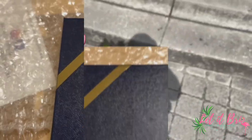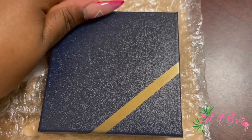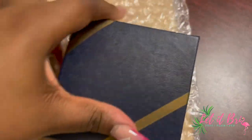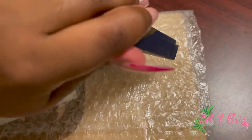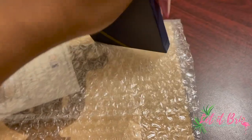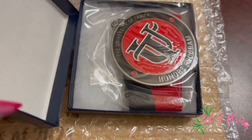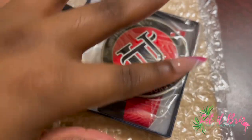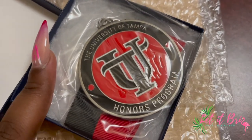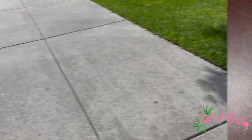But yeah, guys. Hey guys, so I just got my honors medallion. Let's see if I can pull this. Hopefully we can put it back together. Just like how it looks and cute. Oh Jesus. All right. Aww. Look how cute, guys. Period.